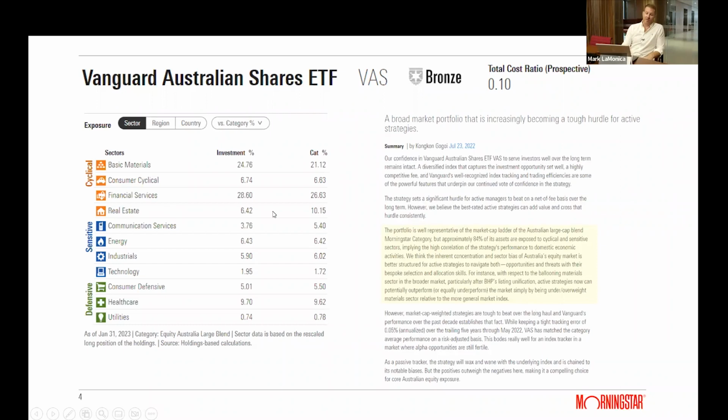In financial services, interestingly enough, you are not getting a lot of global exposure. So the big four banks are very domestically focused, increasingly focused on the mortgage market in terms of their lending books. So we've seen that tick up over the years. And so just a couple things to look out for, not necessarily good or bad things, but obviously something that you should be aware of if you're investing in this index.